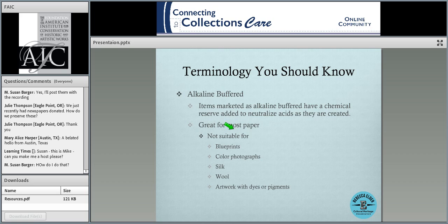And then finally, alkaline buffered. So if something is marketed as alkaline buffered, it has a chemical reserve added to neutralize acids as they're created. It's great for storing a lot of things. It's not suitable for things like blueprints, color photographs. Silk and wool are both problematic, and artwork with dyes or pigments, because the chemical in the alkaline buffer will interact with your object and cause it to deteriorate more quickly.